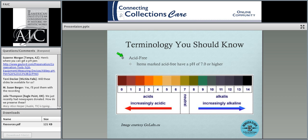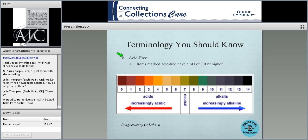And back to acid-free, 7.0 or higher pH. And just a high school chemistry refresher because it's been a little while. The pH scale goes from 0 to 14. At 0, every molecule is acidic. At 14, every molecule is alkaline. At 7, you have an equal balance, 1 for 1 of each.